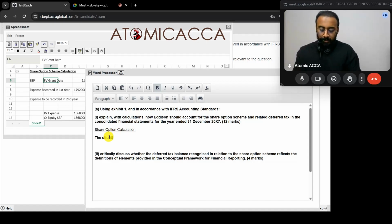The situation is an equity settled share based payment, hence we focus on the, why is everything in bold right now?